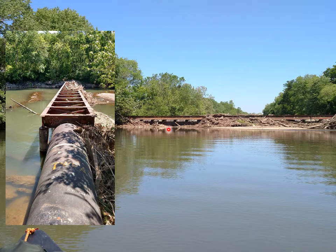From the paddler's perspective, it's a tremendous obstacle. So this pipe is, I would say, probably 5 feet in diameter. So it's a pretty good scramble to get up on top of it. What I've always done is gone around on the left-hand bank here. It's not ideal. It's a heck of a lot easier if you've got a buddy with you or a light boat. It can be pretty tough.